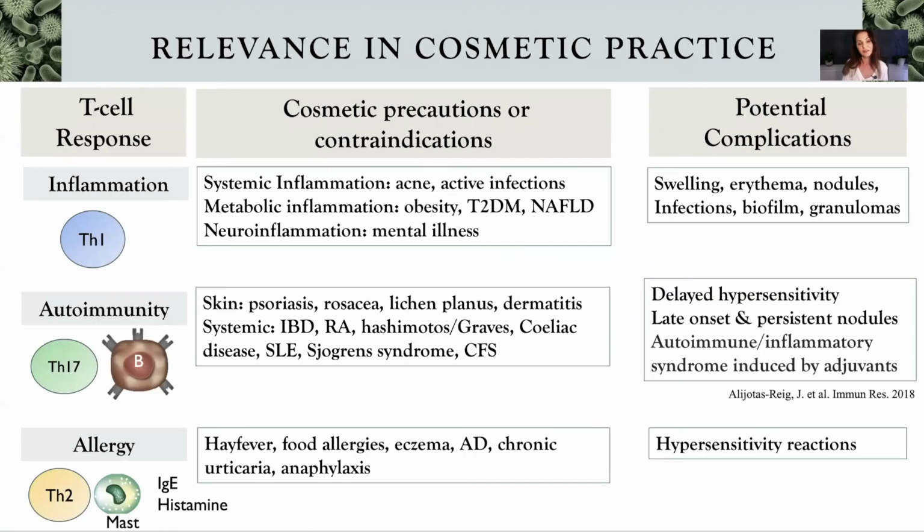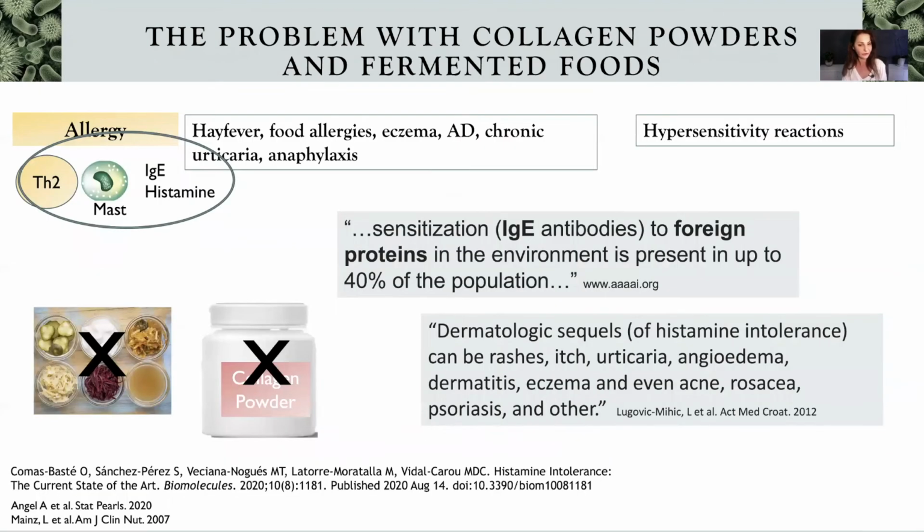The relevance in the cosmetic setting is that these T cell related conditions place the patient at a higher risk of adverse events, and some of them are contraindications to the cosmetic treatments that we perform. One thing I did want to note is that the Th2 response is associated with an increase in IgE and histamine, and also with hypersensitivity reactions.